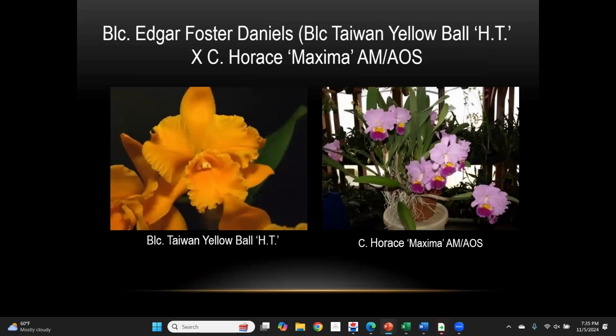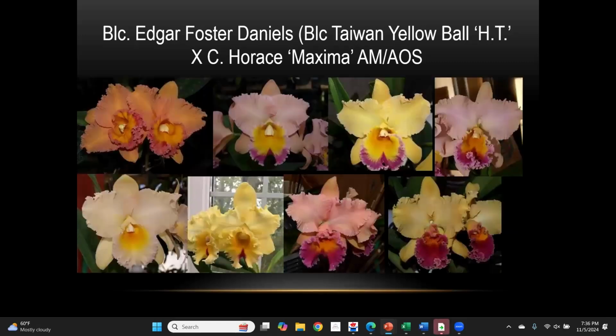And then as we take Taiwan Yellow Ball, this is Edgar Foster Daniels. Taiwan Yellow Ball was a famous cross. It was one of the most important that came out of Taiwan recently, H&T. It's a beautiful saturated golden yellow. Again, you want Horace to have those saturated yellows. And what you get out of it is these. These are almost always in bloom for Christmas. These are our favorite Christmas gift of all.